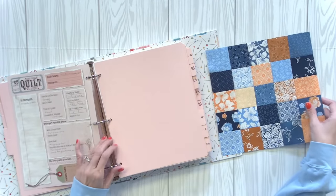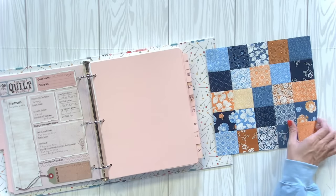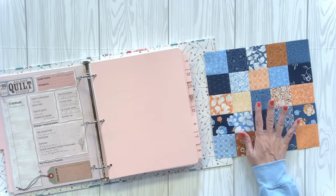We'll see how many I get done. I don't have any idea how I'm gonna put them together. I'm just doing this for fun. And I'm starting to teach Emma to sew. So this is gonna be a great one to teach her how to sew on.